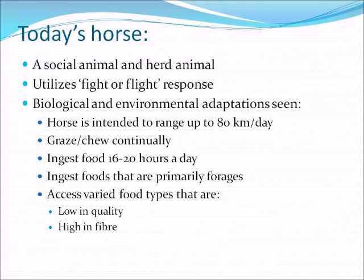So today, what do we have? We have a horse that is a social animal. It's a herd animal, which is part of the protection mechanism of the horse in the wild. It still utilizes the fight or flight response. If your horse shies, it's trying to save its life and get away from that thing very quickly. And that is all part of that adaptation that it developed way back when.